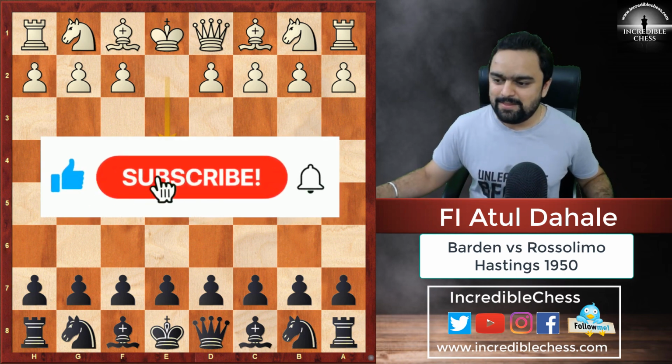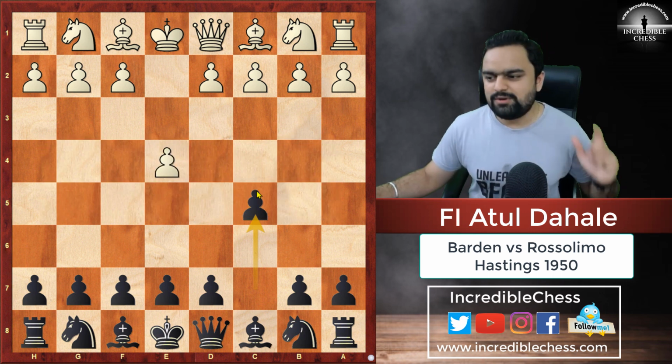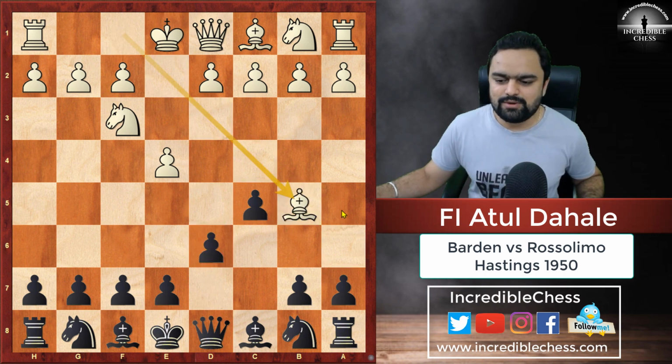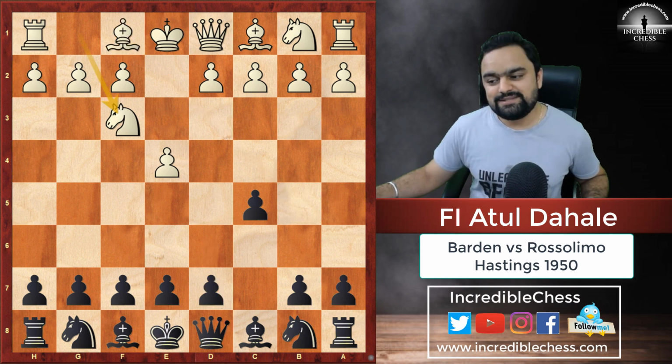So now c5 was played by Rossolimo. One thing I want to tell you about Rossolimo is that there is a famous opening, e4 d6 and bishop b5. This opening is named after Rossolimo, the Sicilian, but this was not played in the game.